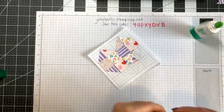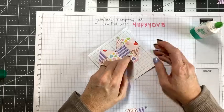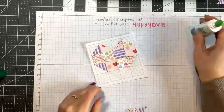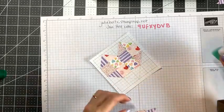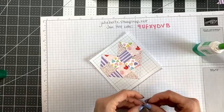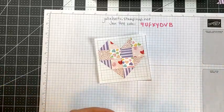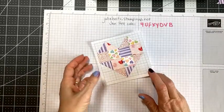And we just got two more half square triangles to do. And then we are going to set this aside to dry. And then we'll come back in and we will cut our heart off of the grid paper. And there's our patchwork heart. There it is. We're just going to put that to the side and let it dry. And we are going to move on to creating our card base.